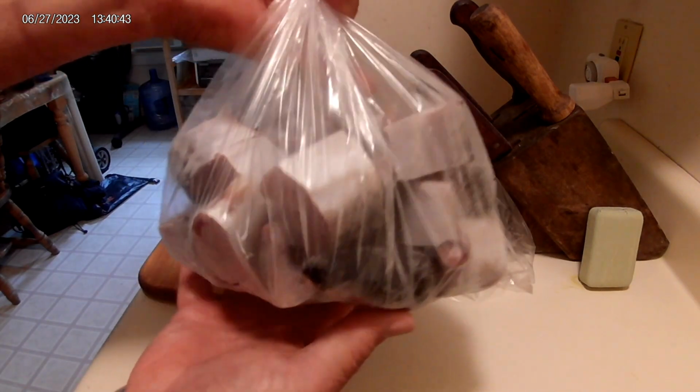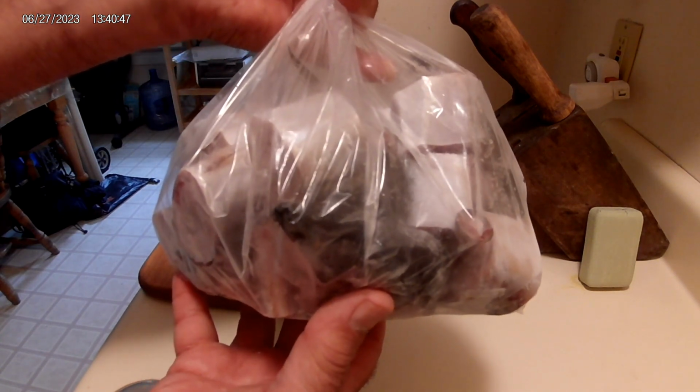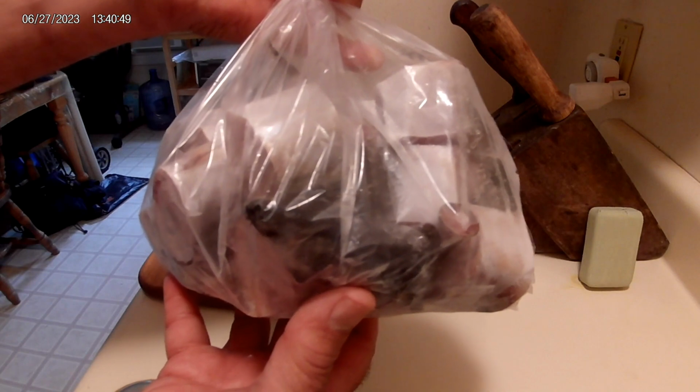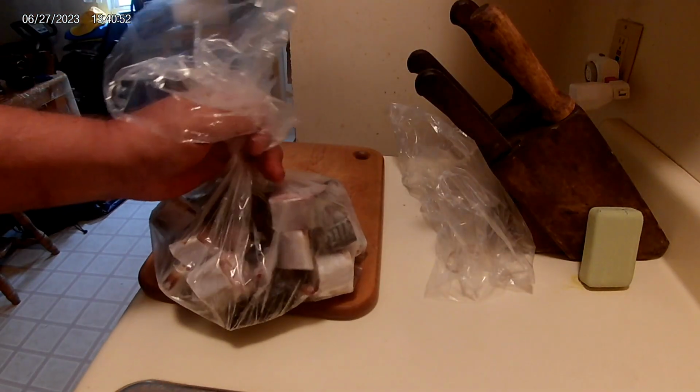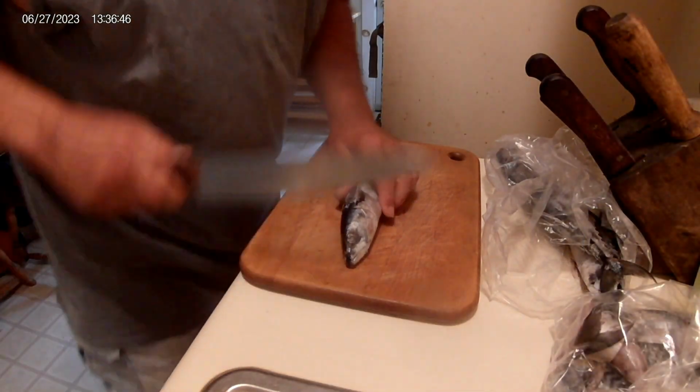Not that it's super expensive, but anyway, stick it back in the freezer, and then when you're ready to go, just grab it and go, and throw it in your cooler. I wouldn't recommend it with the old lady around, though. Don't let her know.